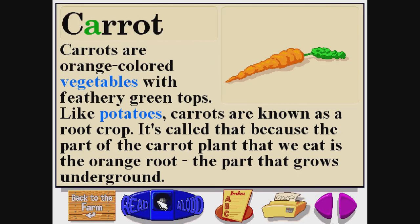Carrot. C-A-R-R-O-T. Carrots are orange-colored vegetables with feathery green tops. Like potatoes, carrots are known as a root crop. It's called that because the part of the carrot plant that we eat is the orange root, the part that grows underground.